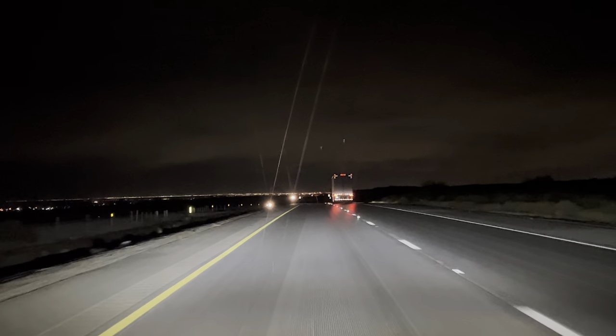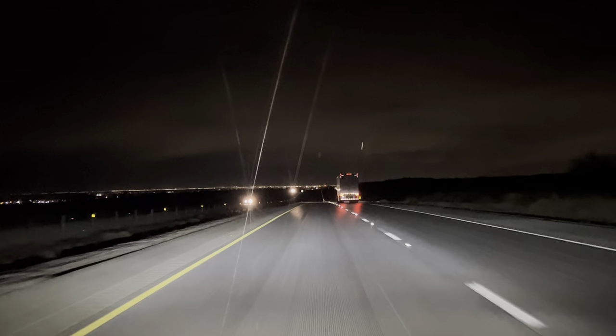Enciendas el radio, por favor. Piensa en mí.